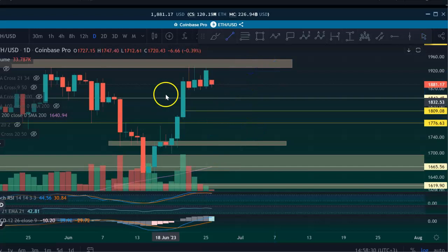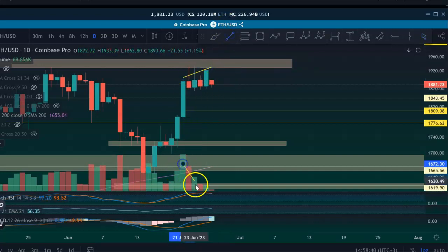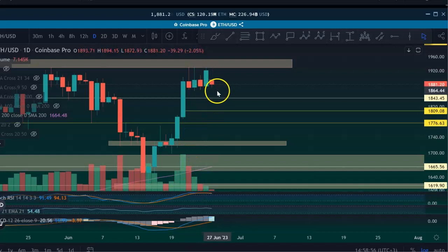Now, another thing that I want to point out is that the price has been going up here over the last few days, but the volume has been dropping. And this is actually quite indicative that this momentum here is exhausted and that we no longer have that much strength in the buyers. So the bulls are getting weaker and weaker, and very soon the bears are going to take control and push the price down. This is what I'm expecting for Ethereum.